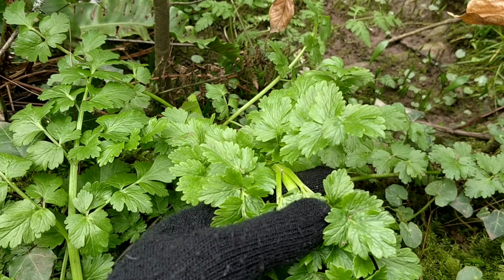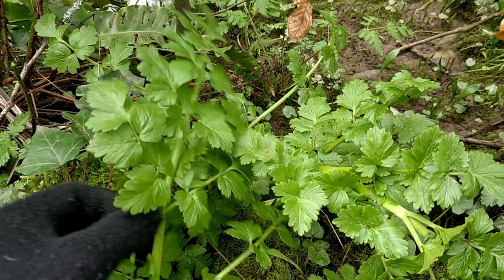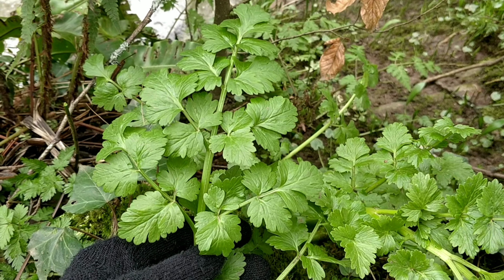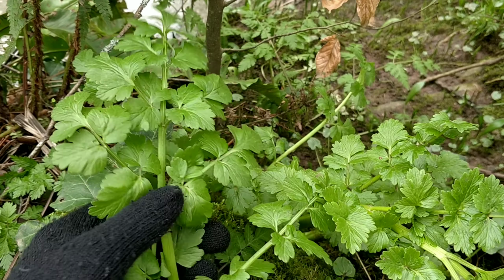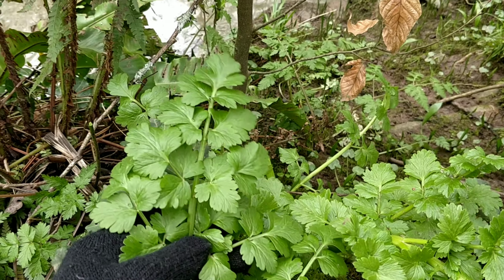Generally, I don't pick any umbellifers from near water, just to make sure I'm not picking this. That includes your hogweeds, cow parsleys. Just don't mess with them near water.